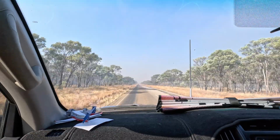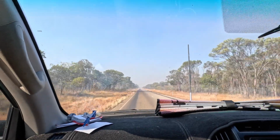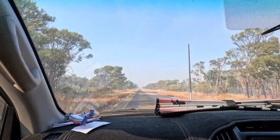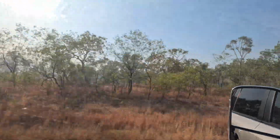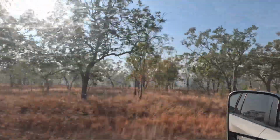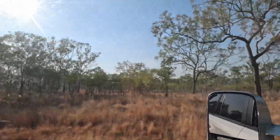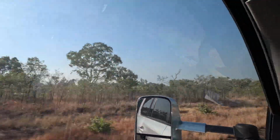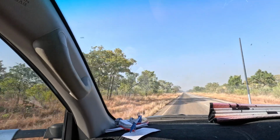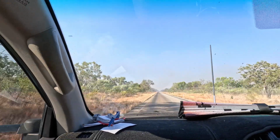So we're going to just go and assess the situation and figure out what the plan is from there. So we've hit the part with the bushfire. We saw a little bit of fire just a minute ago. Doesn't seem to be huge amounts. You can see the smoke. I can smell it. Yeah, you can definitely smell it. Nice. It smells nice. There's lots of smoke, but there have been a few patches where there's been some flames. But so far, it doesn't seem to be too bad. And the road is open, so far anyway.